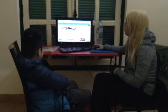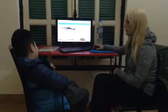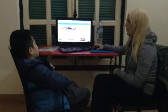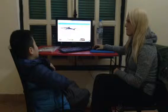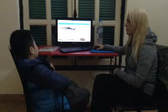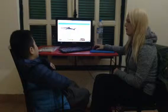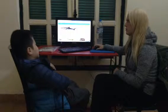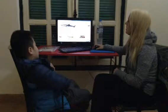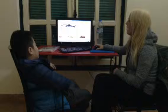Can you please describe a shark? It's long, it's gray and white, it's got the tail fin, gills, feet, and a snout, sharp teeth, and two eyes. Good, okay. Can you please read the sentences and say a word for the gaps?